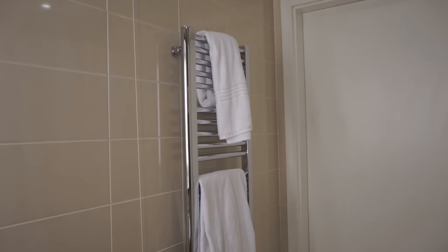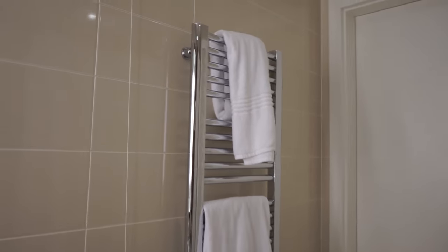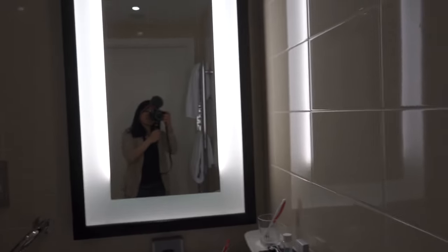Apparently, according to my dad, this is a heating rack, so it keeps your towels warm, but I've never seen that before. Obviously that could be a fire hazard if you leave it on all the time. My assumption at least, but first time I'm seeing it. Heating rack. I think that's all for the bathroom.